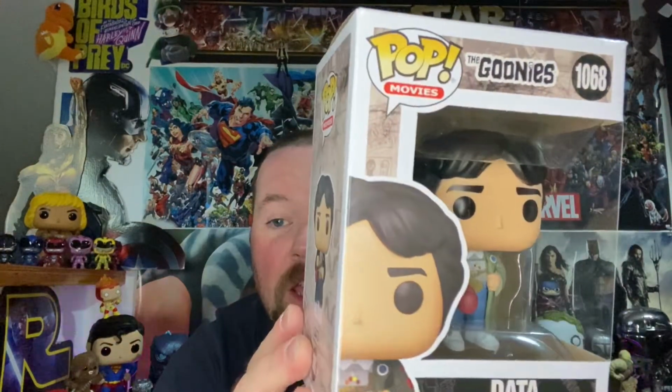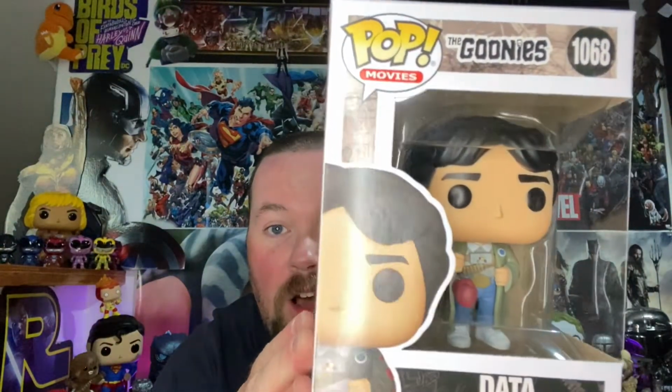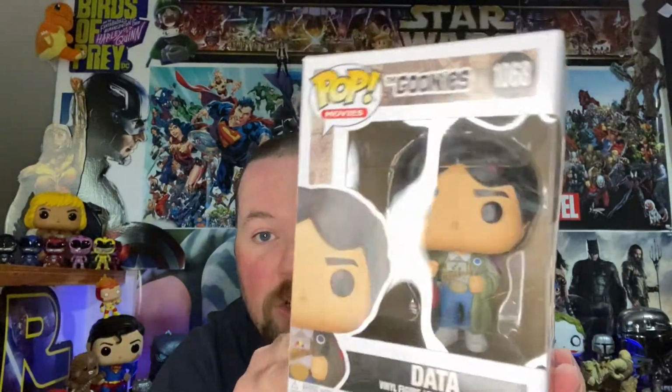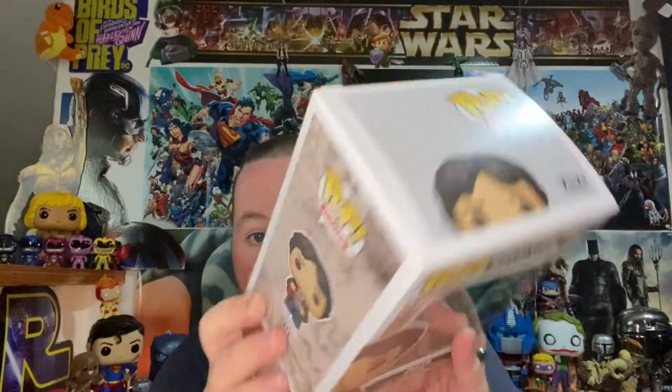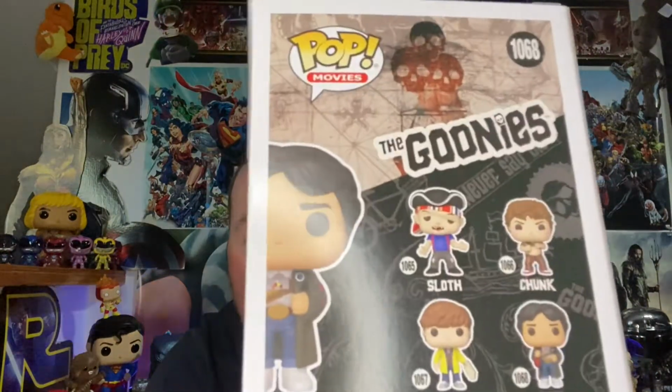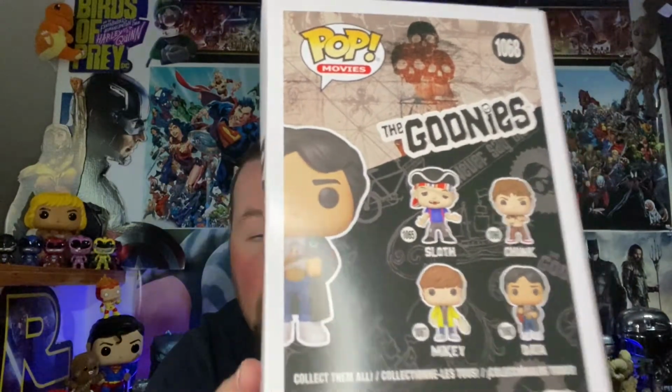Who don't like the Goonies, everybody? What an amazing 80s movie. Awesome adventure. It's such a classic movie. So we got Data right here going on. Very nice. Couldn't pass these up. And there's only four of them, so now we just need Mikey and Sloth. So this will be an easy one to collect and have the whole collection.